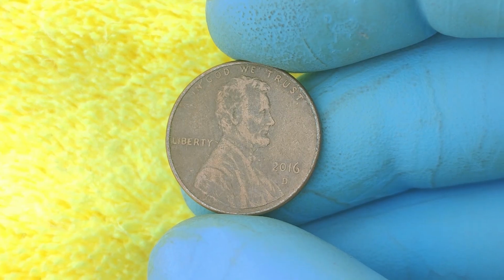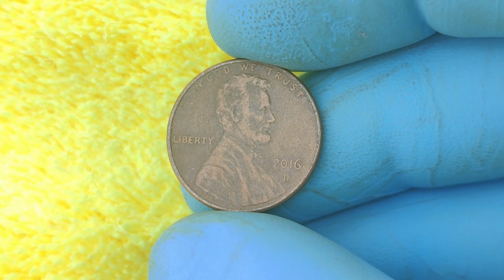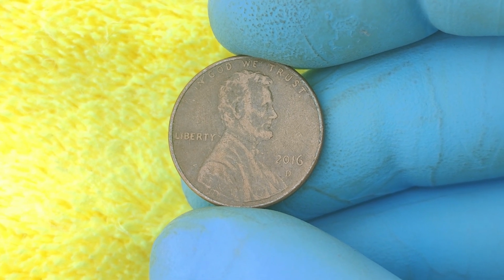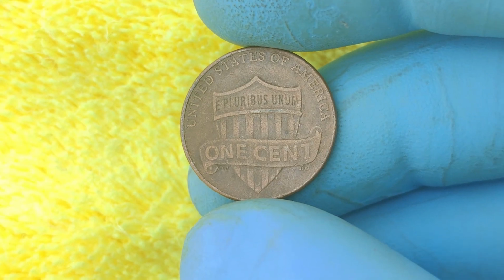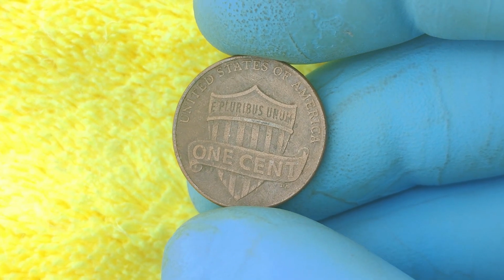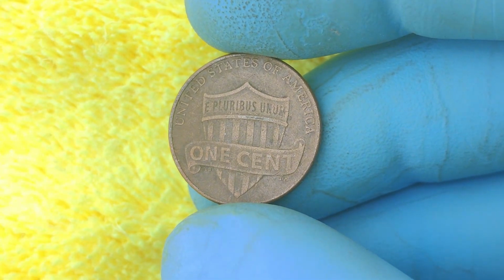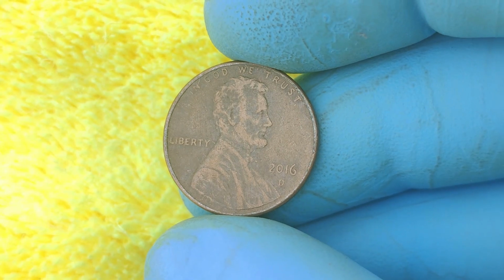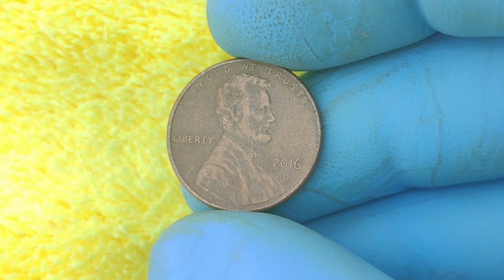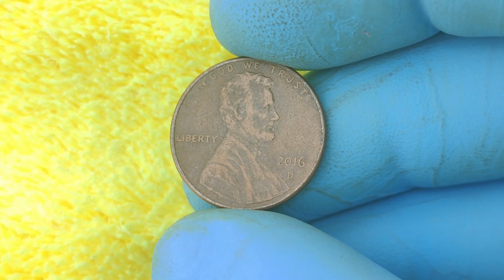The reverse of the 2016 Lincoln penny features the Union Shield design. Introduced in 2010, this reverse replaced the Lincoln bicentennial designs and symbolizes Lincoln's preservation of the United States as a single nation. The shield has 13 vertical stripes representing the original colonies, bound together by a horizontal bar at the top, symbolizing unity and strength. The words United States of America appear above, and 1 cent is boldly displayed across the center. It's a modern design, crisp and detailed.